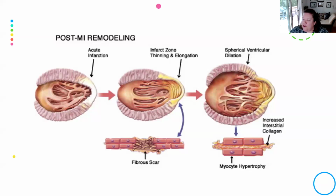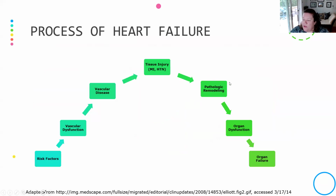And this hypertrophy is also not a normal hypertrophy. It's a hypertrophy that's got a lot of interstitial collagen in it. And collagen is not a contractile tissue, so that makes it so it's not contracting normally. So all of this is causing the ventricle to not contract and work in its normal way. And this remodeling process happens over time. And that's what we're talking about here, this pathologic remodeling.